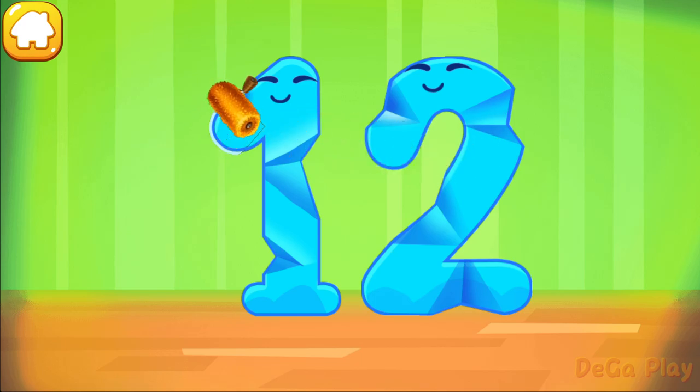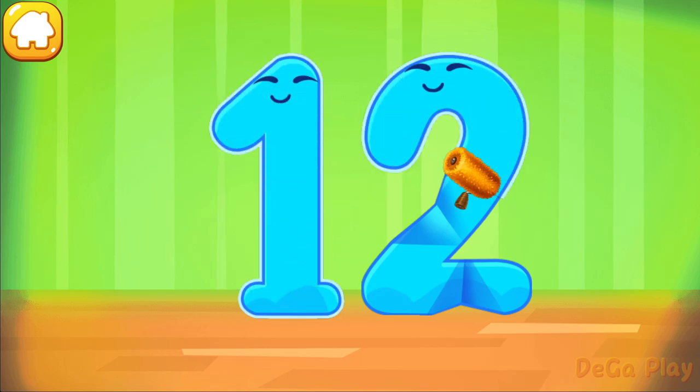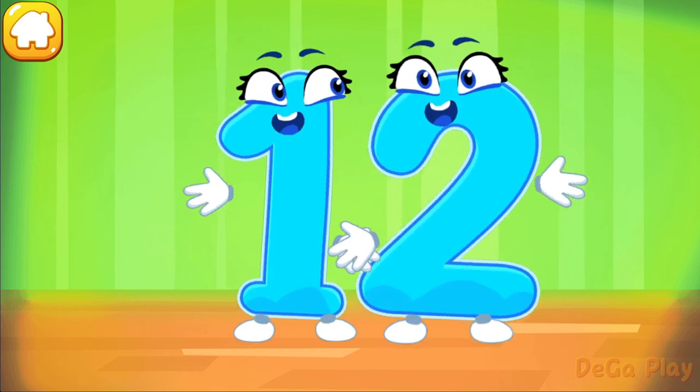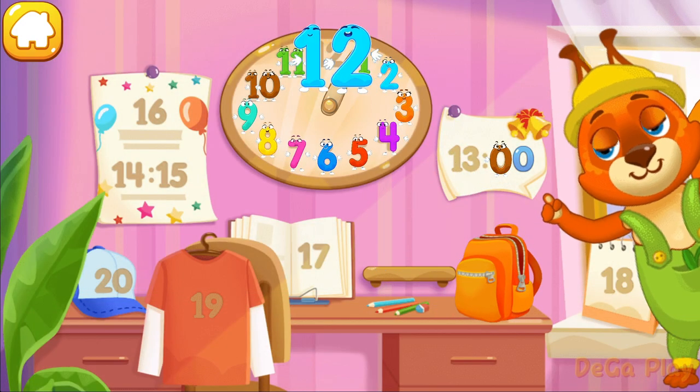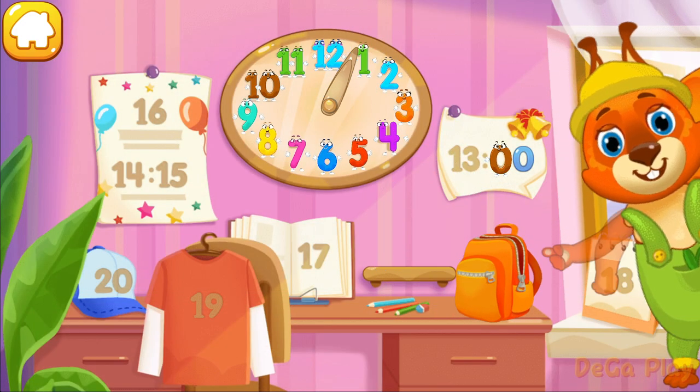Smooth out the number 12. Beautiful! Put the number 12 in its place. Thanks for the help!